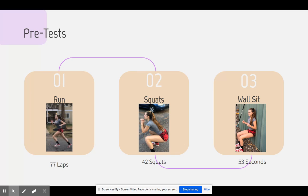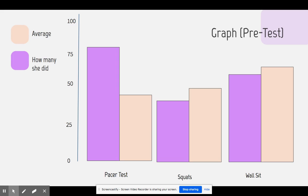Her second test was air squats with no weights. The test works on all three muscles we are focusing on: the quadriceps, the glutes, and the hamstrings. She performed 42 squats till she got fatigued. The third test was the wall sits. Wall sits target the quadriceps and the glutes. Lauren got 53 seconds till she was fatigued. Overall, I believe Lauren's pre-testing was very good. She was pretty strong.